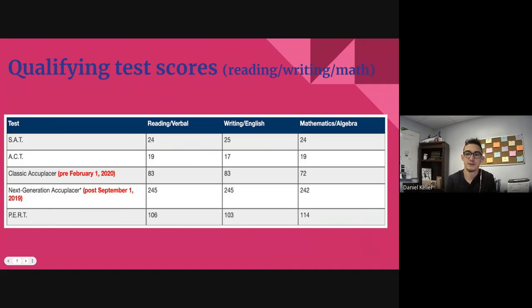However, if for whatever reason you do not have those scores, or you only have partial scores, say you have the reading and the writing, but you do not have the math, then you can combine scores. So with that assumption, you have reading and writing and you do not have the math. Say you scored a 23 with the math. At that point, you could take the PERT or the AccuPlacer if you're at FAU, just for that section, and as long as you get the associated score necessary on those exams, then you can pair the two together, and at that point you qualify.